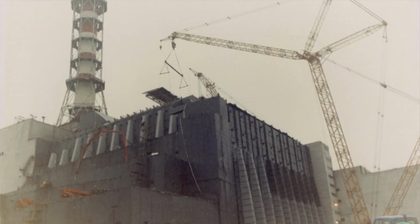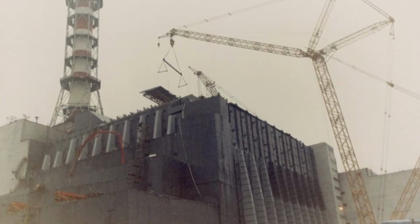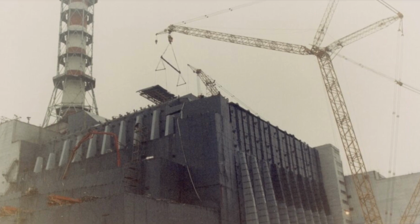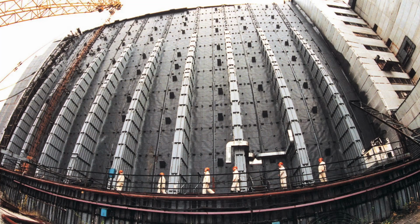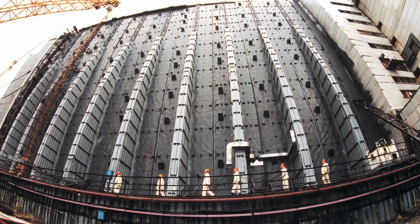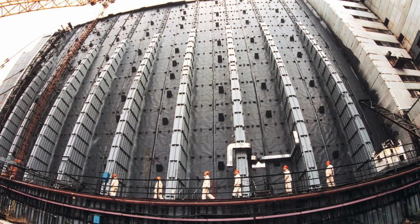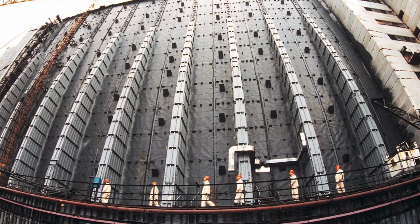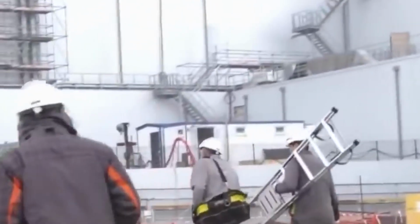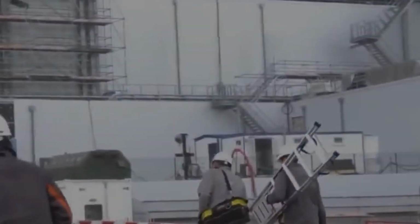Past videos about how things are going with the dismantling of the old sarcophagus of the Chernobyl nuclear power plant have aroused your interest. I decided to cover this topic more. I continue to follow the disassembly of the old sarcophagus, which is under the new NSC arch, which is called the confinement. There is a lot of information on the internet on this subject, but it is all fake. Some people write that the sarcophagus is being dismantled, while others say it is not. Where the truth is, is unclear.